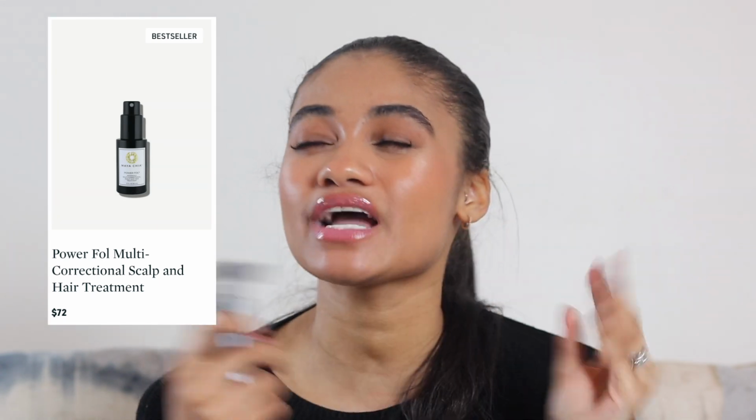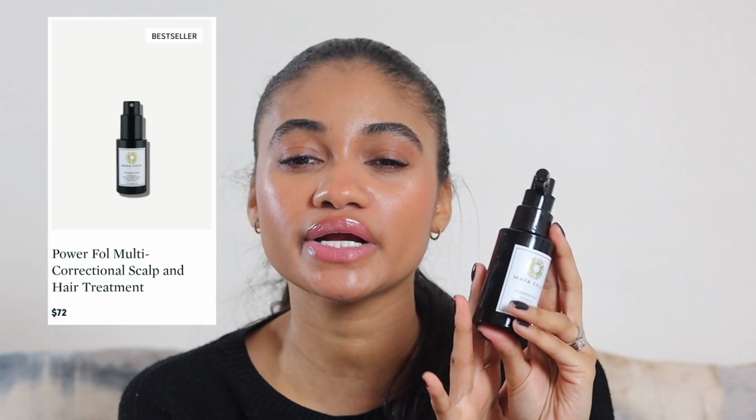And then lastly, I've been loving this. So this is the Maya Chia Powerful, and my scalp specifically has just needed something, and this has been great.